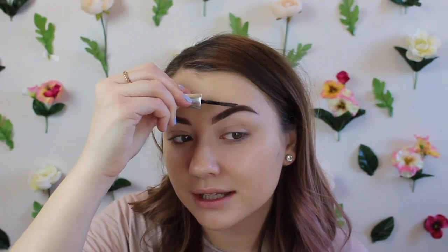Brows are like the one thing that I will never skip. If I'm doing a quick, really simple look and I need to be out the door, I'll definitely do my brows and maybe do like some concealer and bronzer and mascara. I can't do simple looks anymore, guys. Yeah, definitely brows and mascara are like a huge difference.